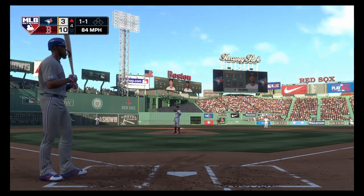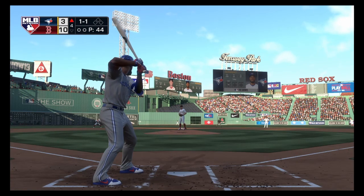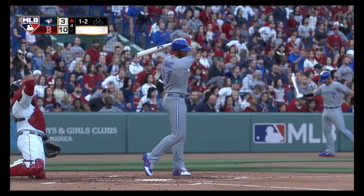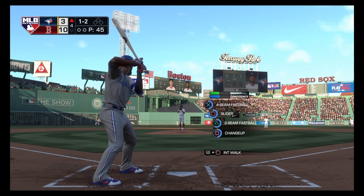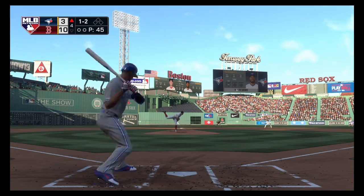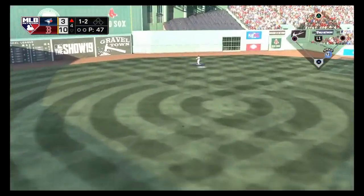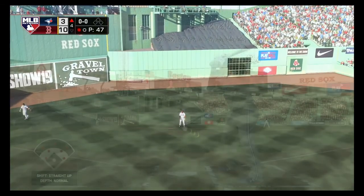Yanked the slider across that time, laid off for a ball. In there, 1-2 now. And this is pulled foul as he was way out in front there. Oh, that's frustrating right there. He was right on that fastball, took it deep, just couldn't keep it fair. How many times have you seen it? There's a good chance he's punching out right here. Bradley patrolling center makes the play, 1 out.